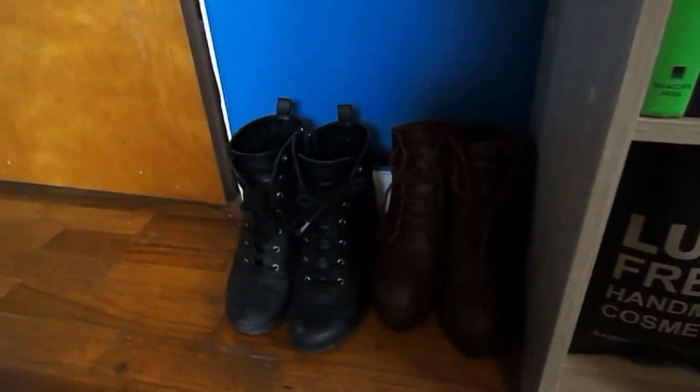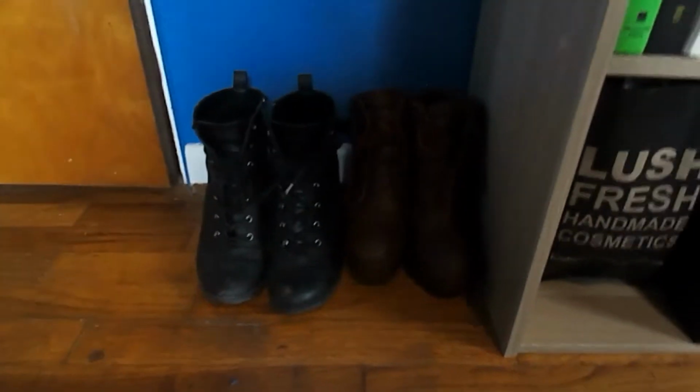And I got some shoes because these are just the pairs I wear the most, and I like to keep them ready. And you come back up, and we're back to this mirror. Oh my gosh, it's me! Yay! My hair is like flipped to the wrong side. Oh geez, I'm a mess today.